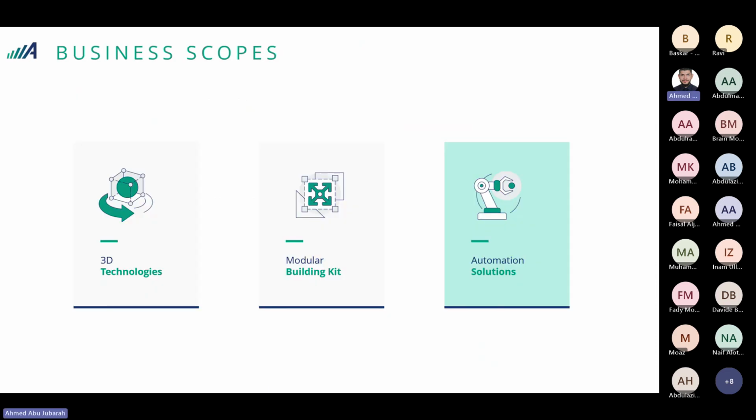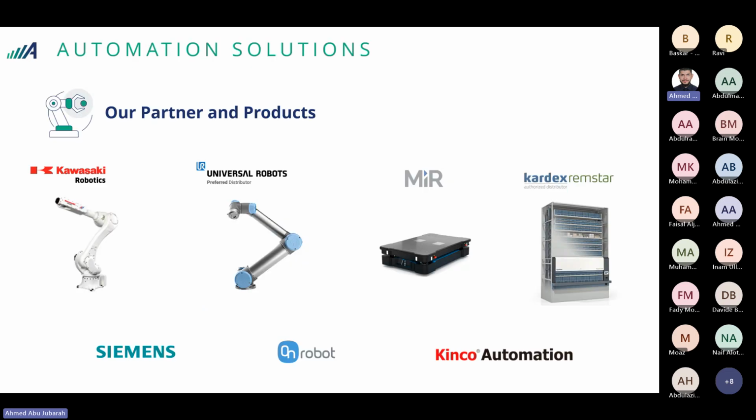Okay, let's go to the automation solution. Our partners and products for automation solutions, mainly we have Kawasaki robot, Universal Robots, Mobile Industrial Robots, and Cardex Remaster. And for sure, with the support of Siemens and Omron and Keyence automation.